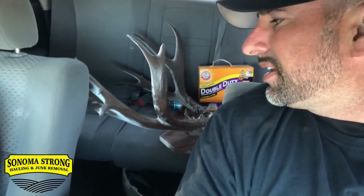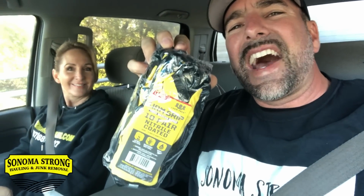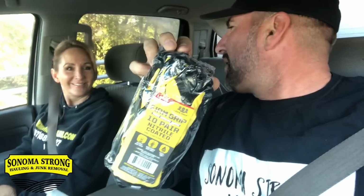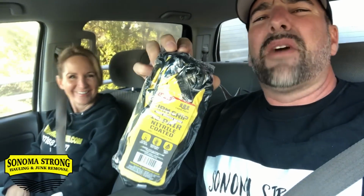So yeah, we're heading out to the first job, and look at those horns I got back there from a junk removal job. It's a big old buck. And oh yeah, check these gloves out right here. I got these from Home Depot for $9.99 for a 10-pack, and they're the matching colors. Oh yeah, I love Home Depot, baby. So we're gonna try these out today.